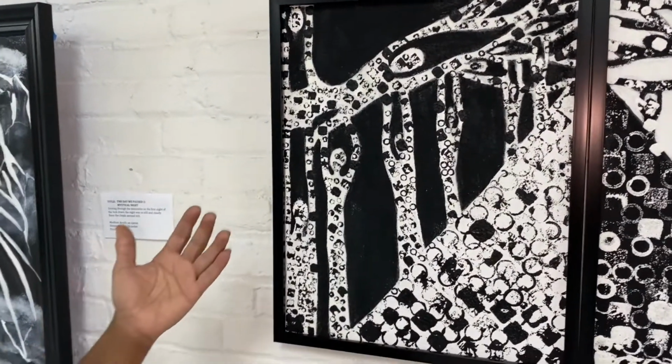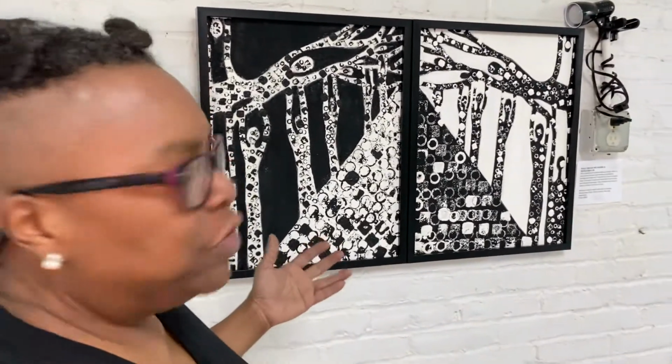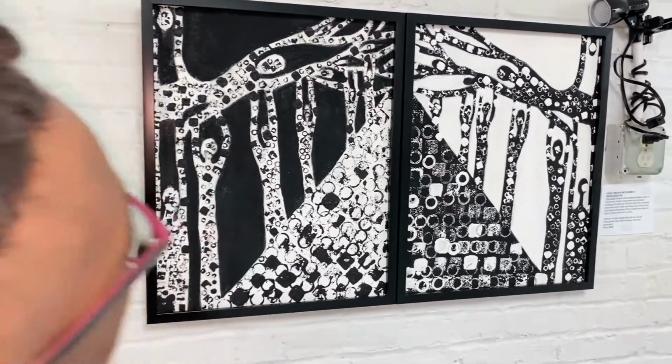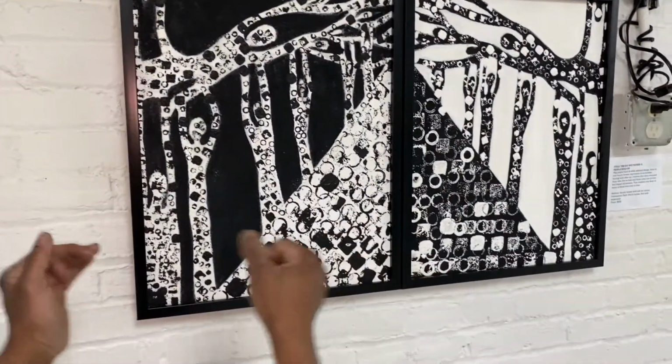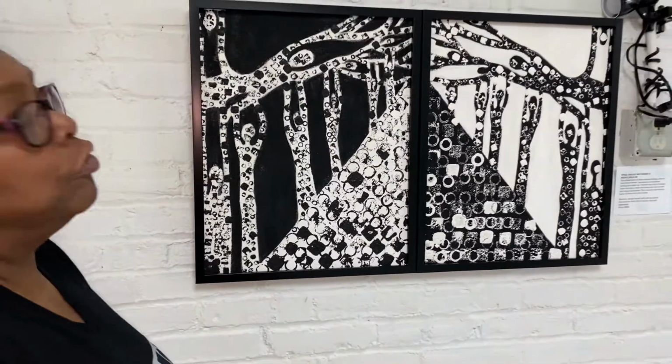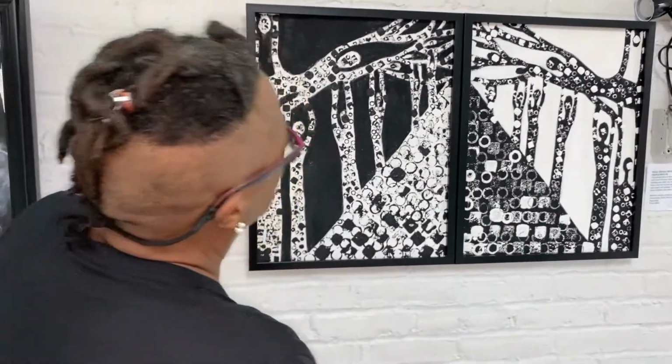Because when I see the trees, I'm a tree lover, I see people. Same thing with the skies. Same thing with everything on Mother Earth. Everything I look at, I see people, because we're all linked to Mother Earth. So this was very special to me, to do this in the tree branch format with different geometrical shapes, because the world is round. We all have different geometrical shapes all surrounding us.